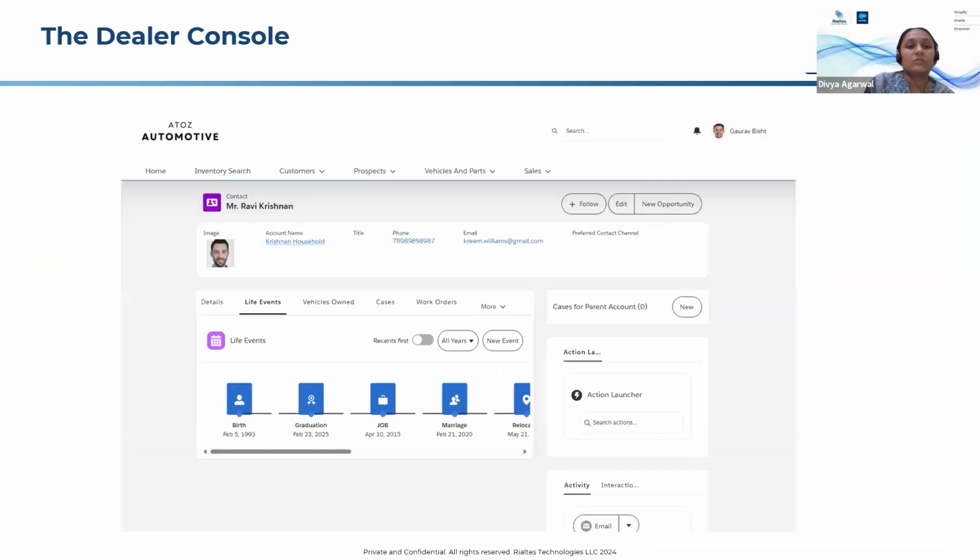Then we have the dealer console. This is a console where the dealers will log into their portal and manage the leads, convert them into opportunity accounts and contacts. Then they will allot them the vehicle, and they will track their customer journey. So basically, this is the portal for external users. When the external users log in and create leads, all the data ultimately will be saved into the system.